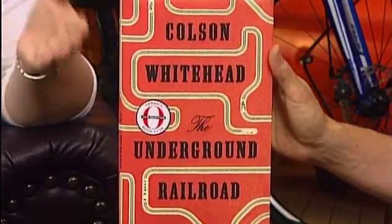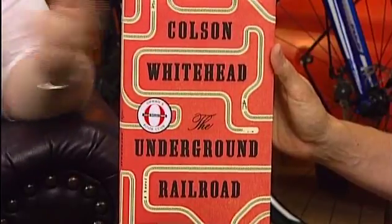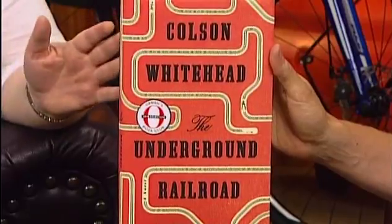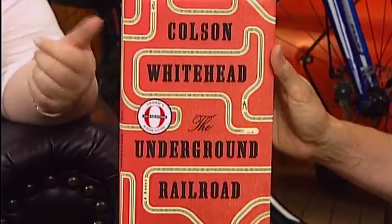And this is the Underground Railroad, which is about two slaves escaping on the Underground Railroad. He kind of plays with it a little bit. We have an interview posted on our Facebook page right now with the author.